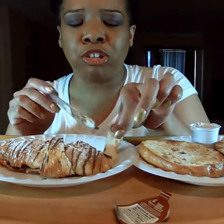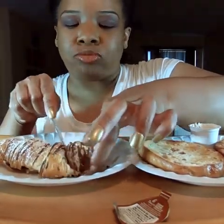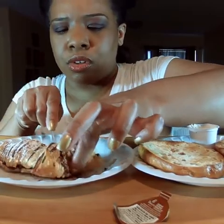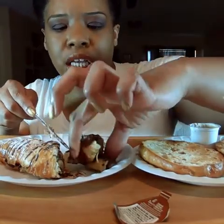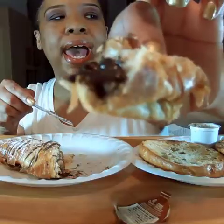And usually I don't eat chocolate in the morning, but this looks so good on their website. Because y'all know I gotta research. I gotta make sure when I go in the shop, I know what I'm getting. Now let me see something. It seems as there's chocolate in the middle of it. OMG, look at this. I've been so bad, yo.